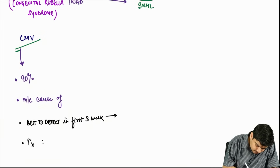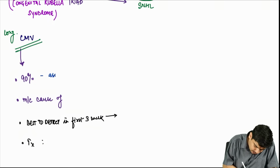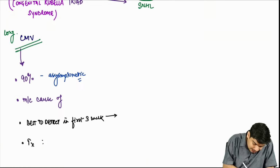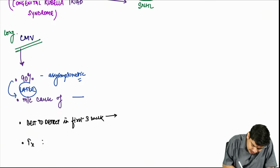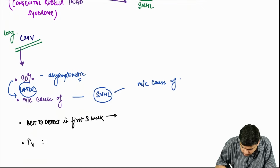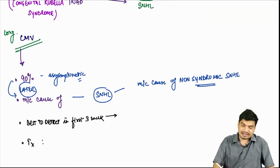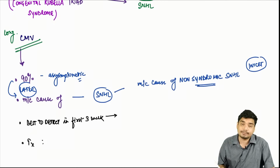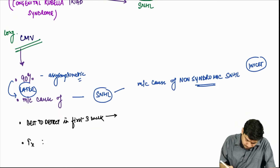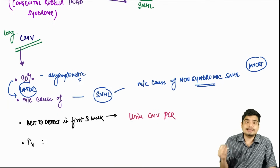Then comes congenital CMV. Remember, 90% of congenital CMV infections are asymptomatic. But even these 90% cases which are asymptomatic, later in life, they can end up having sensorineural hearing loss. In fact, it is the most common cause of non-syndromic SNHL. Very frequently tested fact as far as INICET is concerned. Keep on asking again and again. The best method to detect it in the first 3 weeks is urine CMV PCR, and the treatment is ganciclovir.